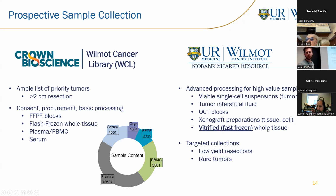So beyond what we're adding to our prospective collection, obviously, as I mentioned before, we're also happy to do targeted collections. So low yield resections or rare tumors, something that Crown or the Wilmot Cancer Library isn't interested in or won't be collecting on a day-to-day basis.